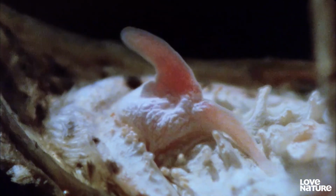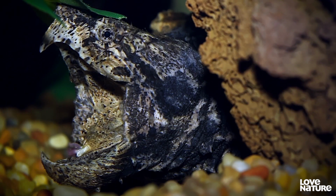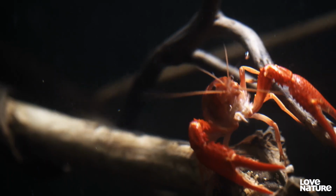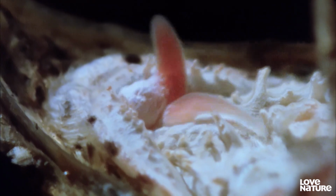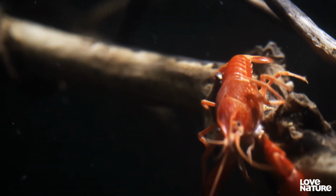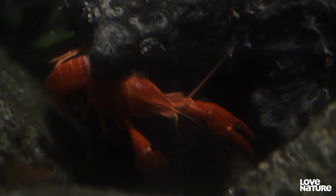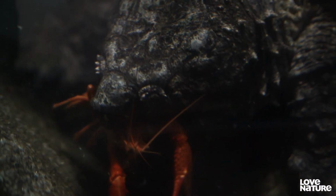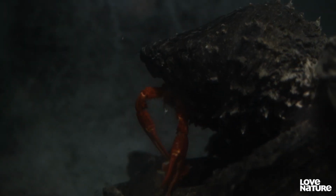A rush of blood transforms its two-pronged tongue into a red, wiggling worm. A passing crayfish can't resist the possibility of a meal. Its carapace is no match for the snapping turtle's powerful bite.